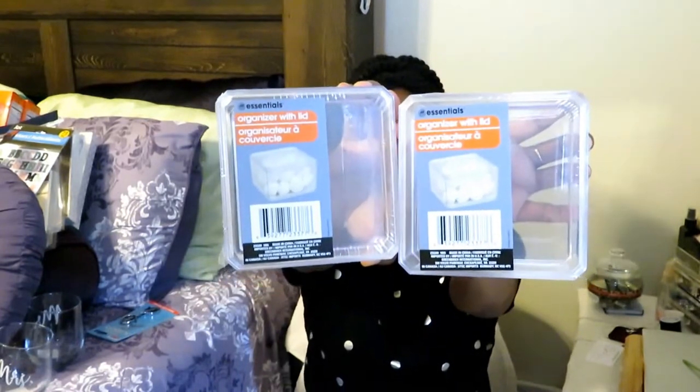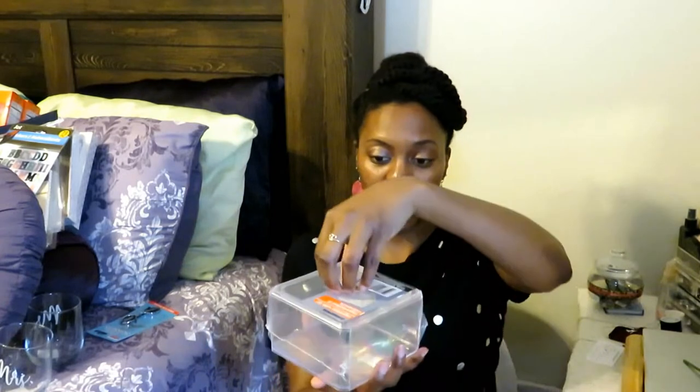Not only just keep your makeup, cotton swabs, nail polishes, anything that you want to keep in a cute container. What I was thinking was just put these in my bathroom and put like a little knob or something on the top of it. Next thing I picked up was another Glad item.